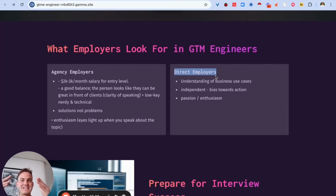So you, as the expert, as the go-to-market engineer, you are the person that they're going to trust to do this. So the number one thing that I think is super important is to even just understand what the business does, to understand what the Clay use cases are, what the AI use cases are, and merge the two. So just understanding the business use case is going to be like a third of your job.